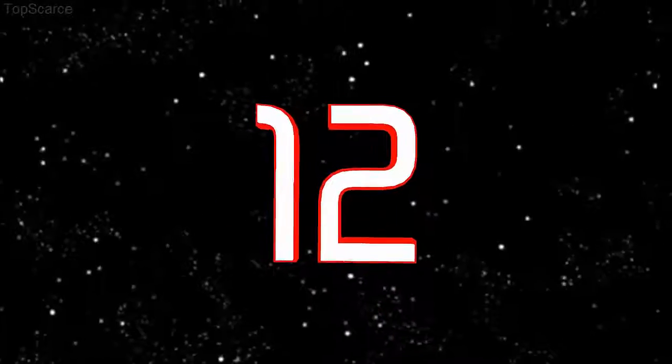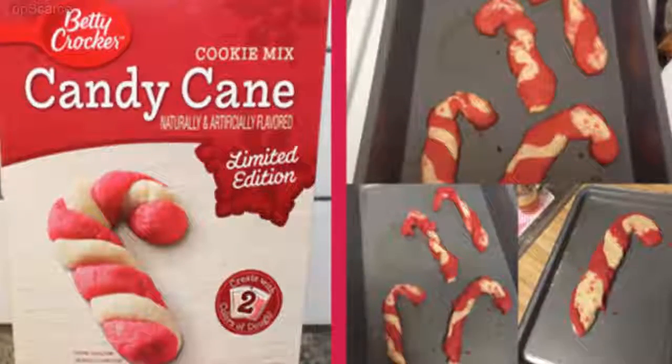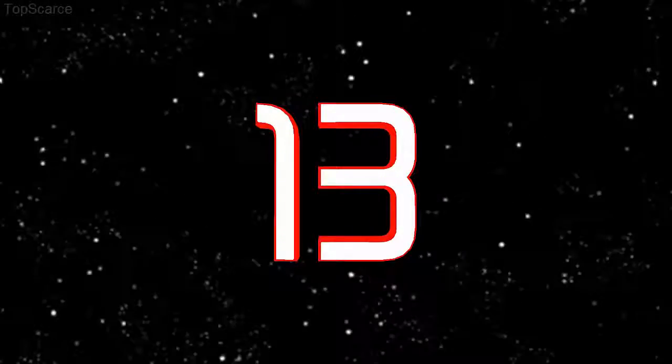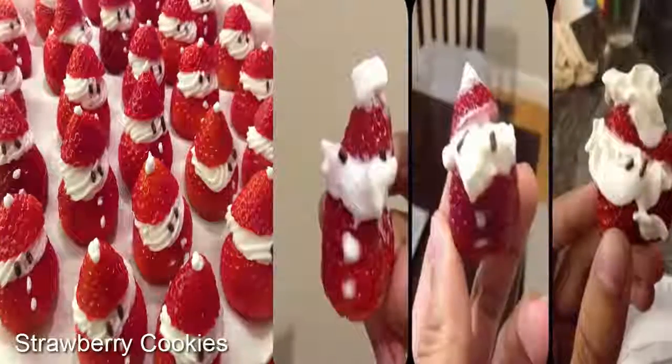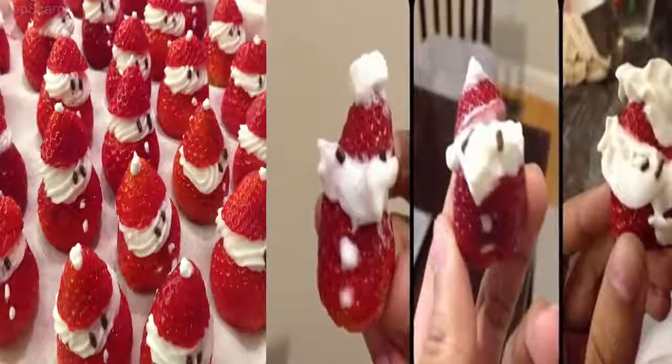Number 12. Candy cane. It's good that this cookie dough is limited edition, less people will have to suffer. Number 13. Strawberry cookies. Strawberry will never be the same after this.